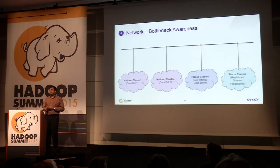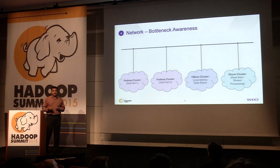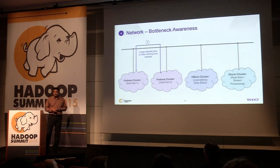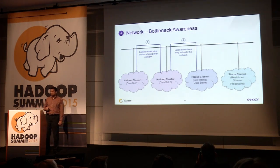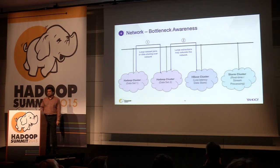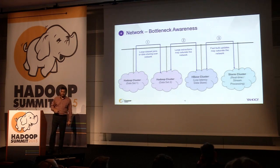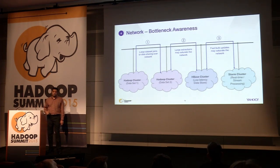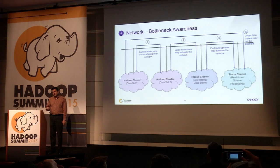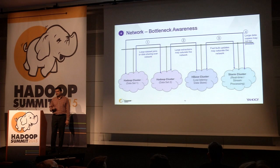So network could be a bottleneck, and this is just one way it could be a bottleneck. For example, if you're joining large data sets between two clusters, network could become a bottleneck easily. Same with between Hadoop clusters and HBase clusters if you're not running HBase on the same cluster, like us today, until it all moves over to YARN in production. And same with HBase and Storm for the types of use cases we have, as well as Hadoop and Storm, right? So network can be a challenge.